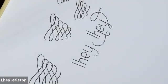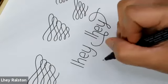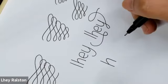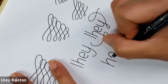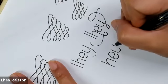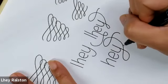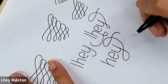So now let's take it one more step and make it as a faux calligraphy with all those swashes and flourishes. So let's start again. Let's just do hey. With that idea of we're going to add some extra line, be mindful of the spaces of your letters. So I went up, so down, up, made a loop, and then down. So I didn't do it in the letter H.